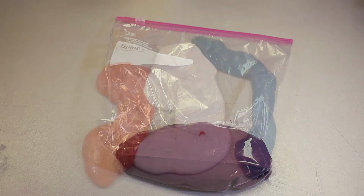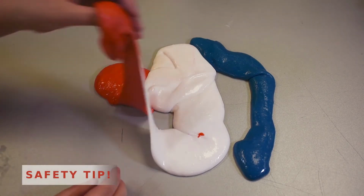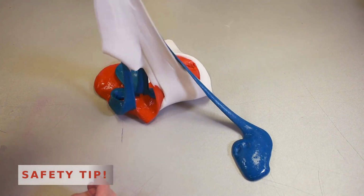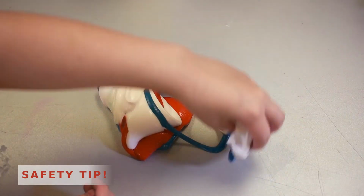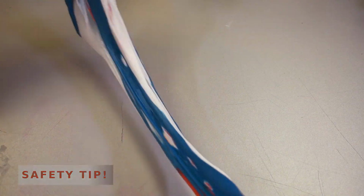Here's a safety tip. Adults should always be present when making the slime and handling chemicals. Don't substitute any ingredients in this slime recipe. If you have sensitive skin, wear gloves while playing with the slime, and always wash your hands before and after use. If you notice any skin irritation, discontinue use immediately. Slime is a science experiment and should be made and played with in moderation.